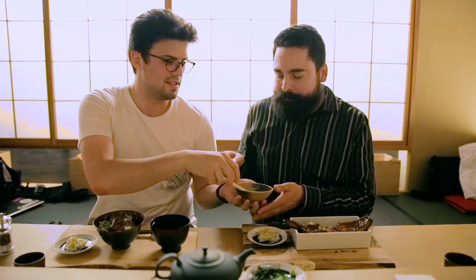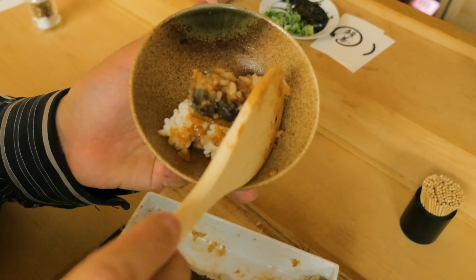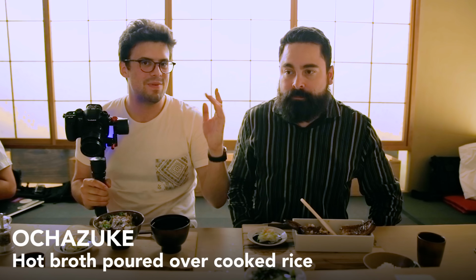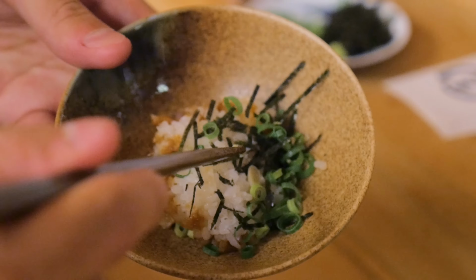So you have this spoon here, to take the rice and unagi to put inside this bowl, and you can eat it 3 different ways. You can eat it on its own or with some of the greens that you have here, like some nori, which is seaweed, and some green onions. They also give you some hot soup, so you can do ochazuke on it. So you eat it the 3 different ways and then you finish it the way you like it.